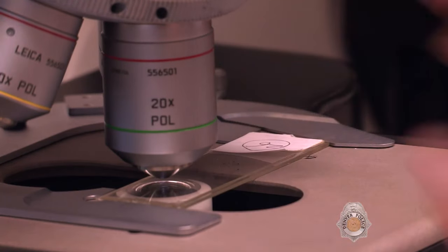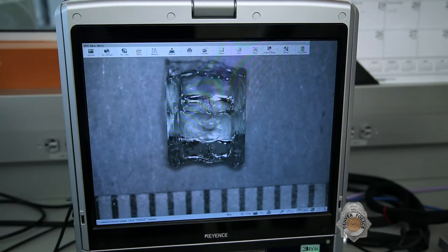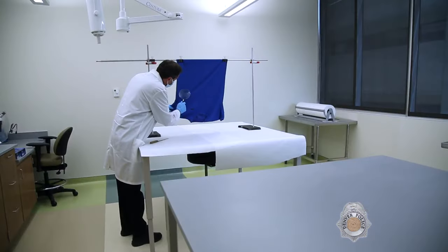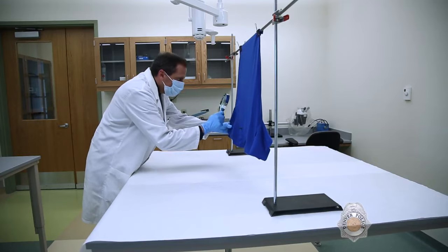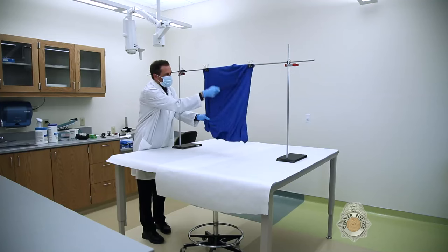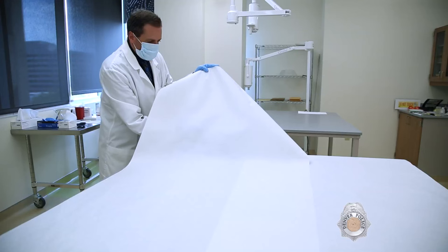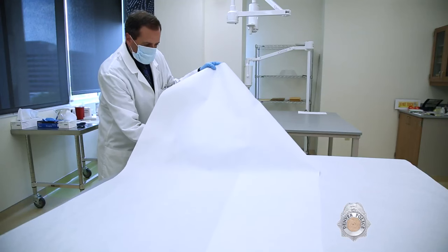Analysis can be performed on the smallest of items, a single hair found on a weapon used in an assault, glass discovered on the clothing of a burglary suspect, and even microscopic particles of paint found on the victim of a hit and run. To gather trace evidence from a piece of clothing, an analyst will first visually inspect the item. Then, they scrape it down to isolate any debris containing potential trace evidence and collect it for further, more extensive examination.